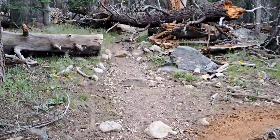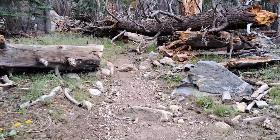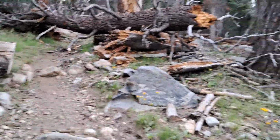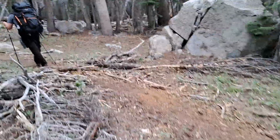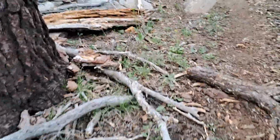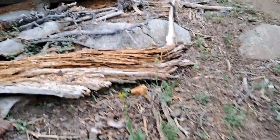Every now and then we get something like that blocks our path. But thankfully this time, there's a little way around it. Going under really sucks because you have to crouch so low. Going over is not too bad. I've got long legs and I'm able to do it.